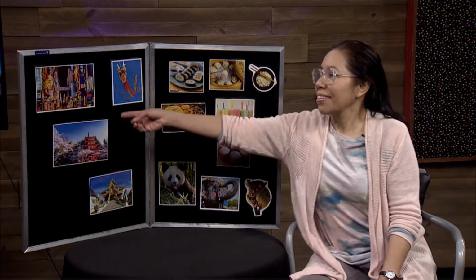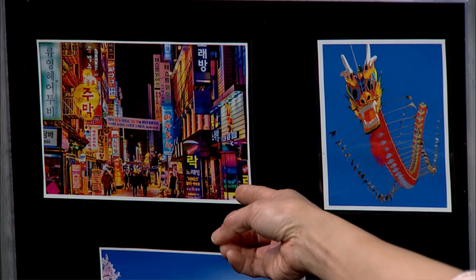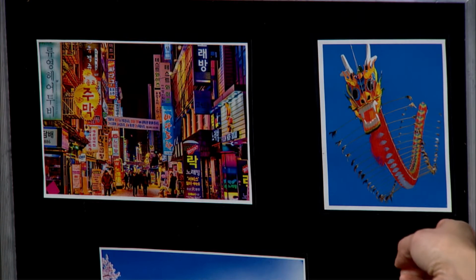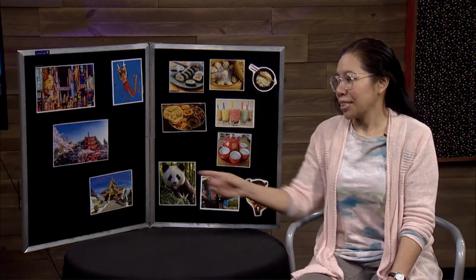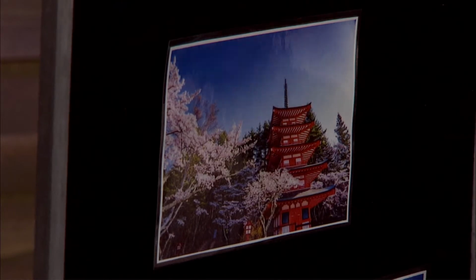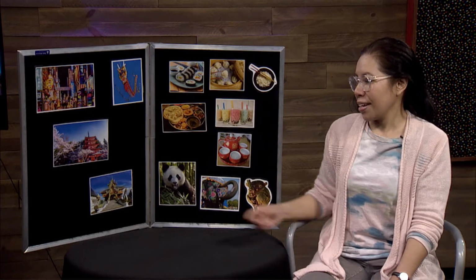Now we're going to look at some things from Asia. See how many you know. This is a city in South Korea. This is a Chinese dragon kite. Do you know what this is? This is a Japanese pagoda. This here is a Thai temple.